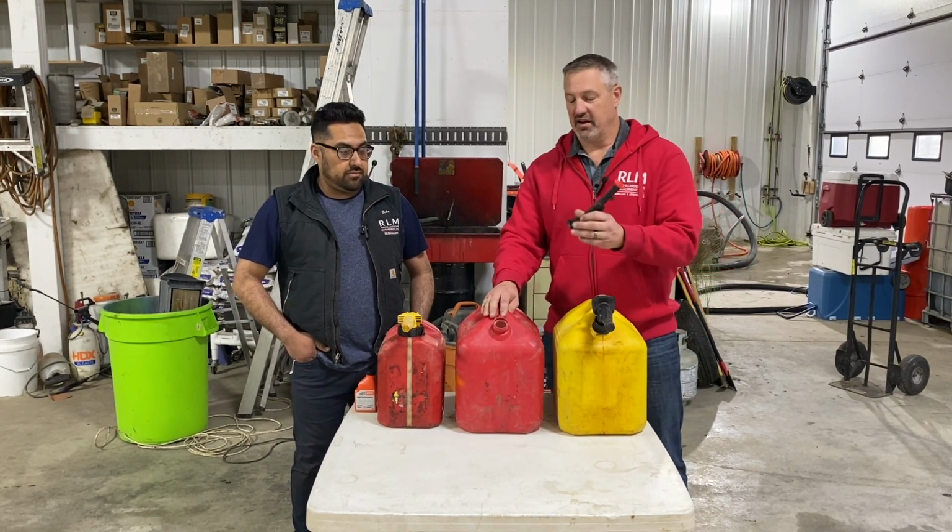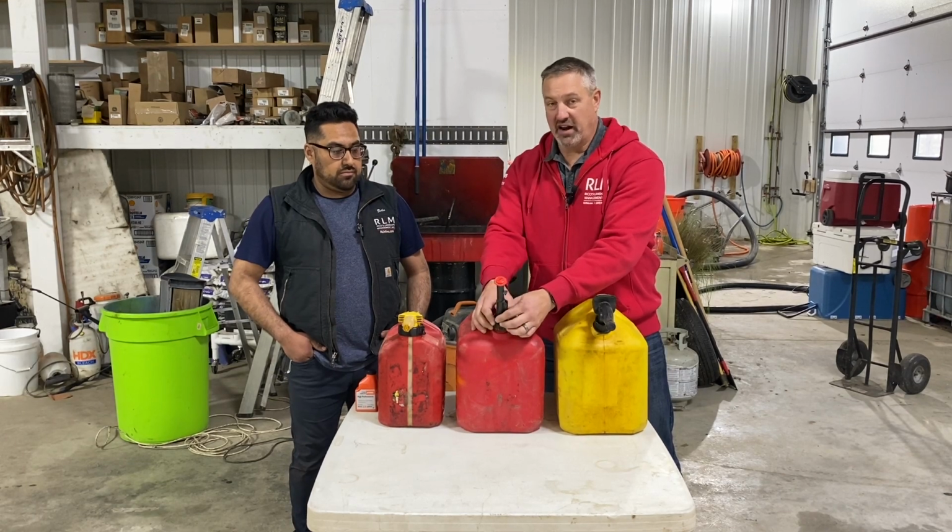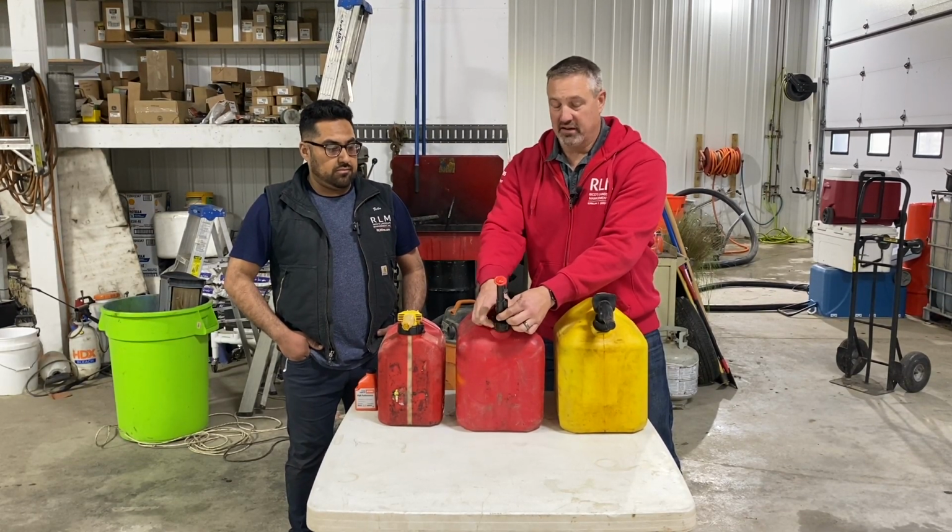After filling up the tank, immediately after, put the nozzle back on the tank.